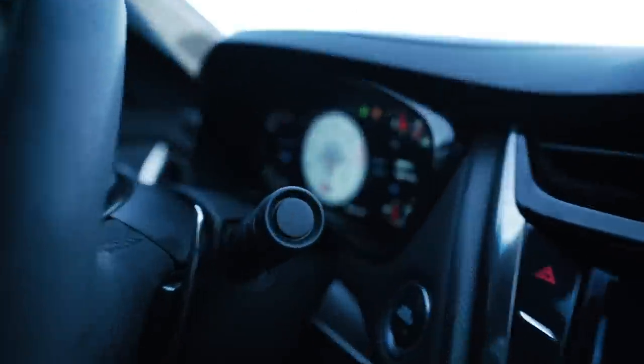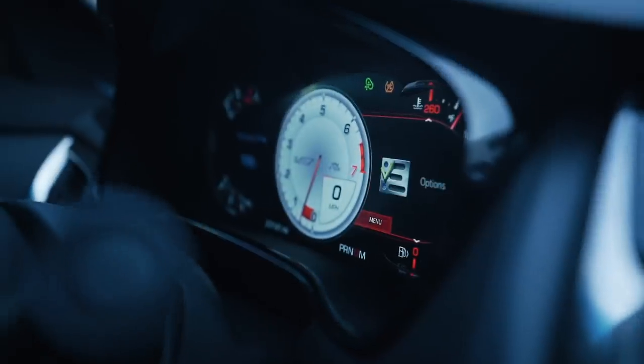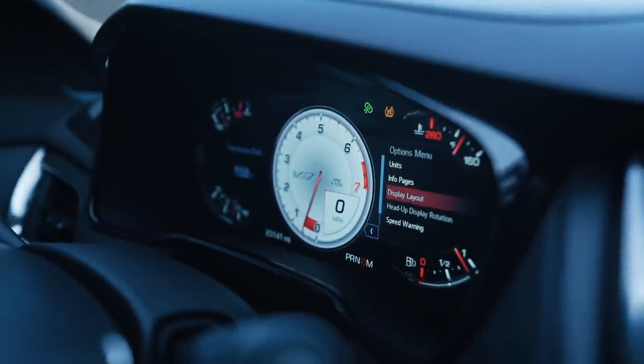There's so many features. I could even change the way this looks, like the format on it. And then you just go to options, press select, display layout.